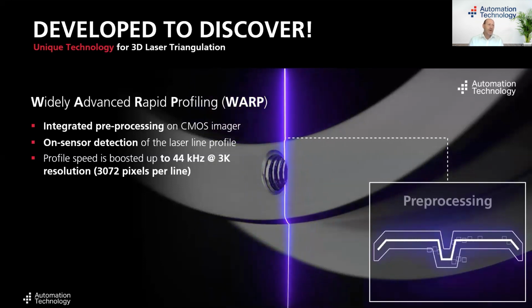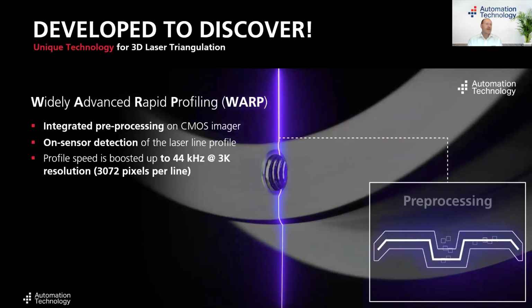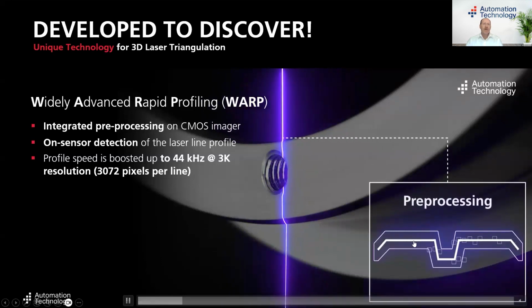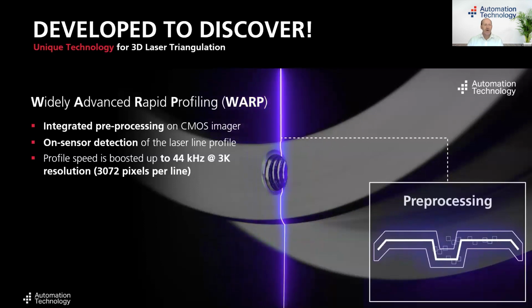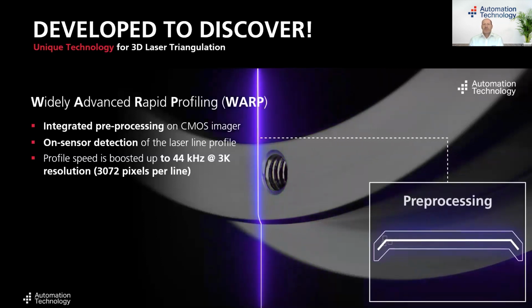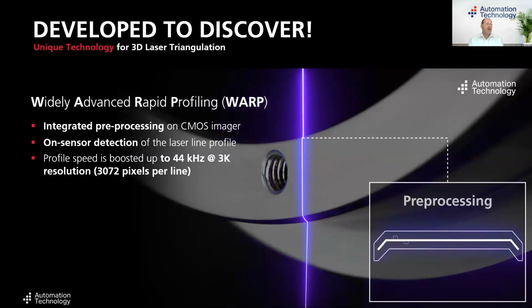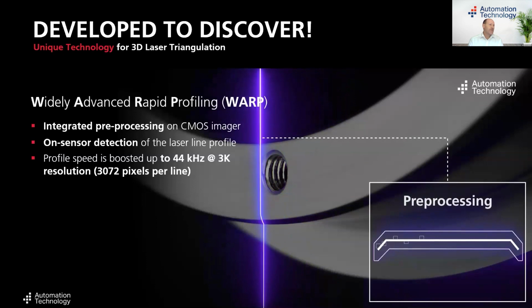We go another way, and with our 3070 imager, there is a pre-processing. Means, as you see maybe in this graphic, we are just detecting the laser line directly on the imager, and then we transfer only a few pixels around this laser line from the imager to the FPGA. This means maybe 10, 20 times less information. It's also 10, 20 times faster. And with this imager, we achieve up to 44 kilohertz.